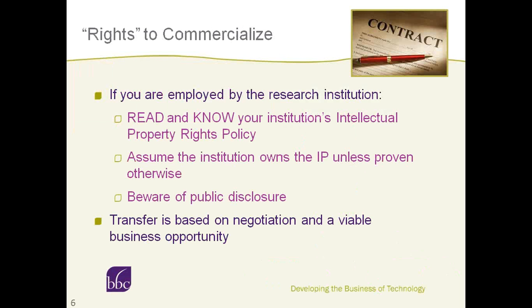That means, therefore, that you need to make sure you understand your institution's intellectual property rights policies: who owns what, and how they divvy up royalties if the institution licenses that technology. You should assume that if you're employed by the institution, you've agreed to assign the ownership of any intellectual property on which you are determined to be an inventor to that institution. And you need to understand the difference between inventorship and ownership.